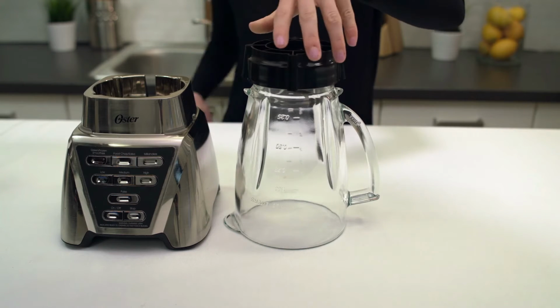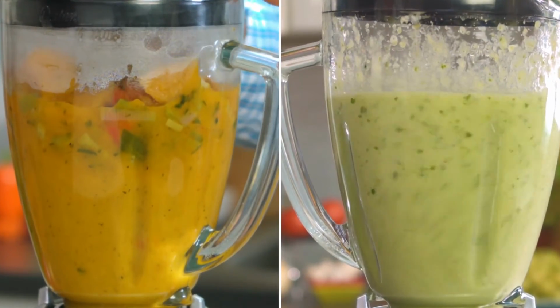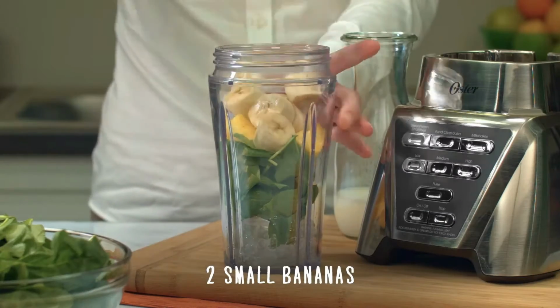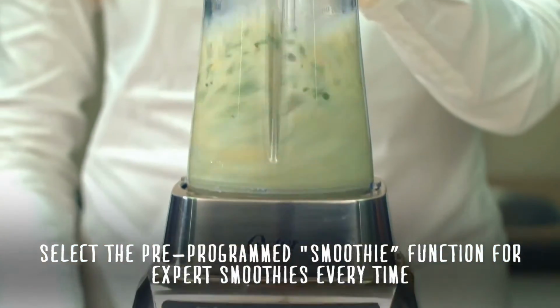Also, the glass jar included is not just dishwasher safe, but also built to withstand sudden temperature changes, ensuring it's safe and non-toxic for everyday use. And with a 24-ounce smoothie cup included, you can easily shift from larger batches to single-serve creations in a matter of seconds.